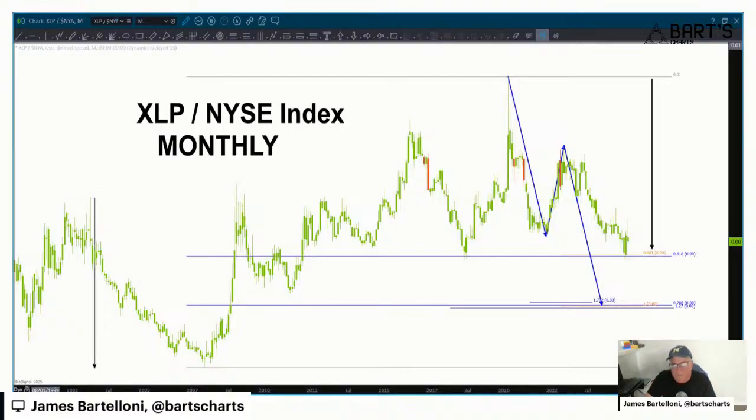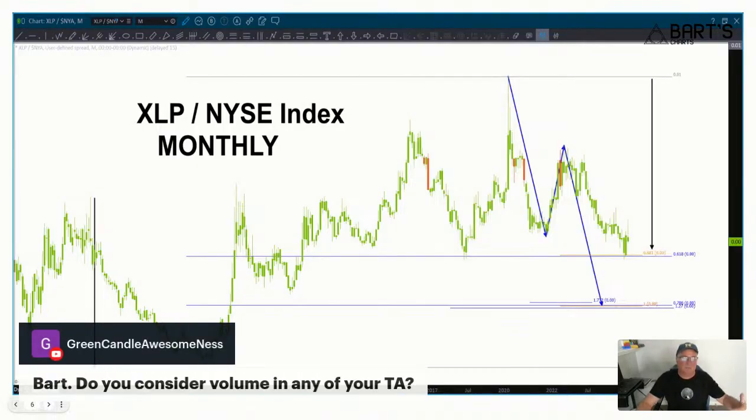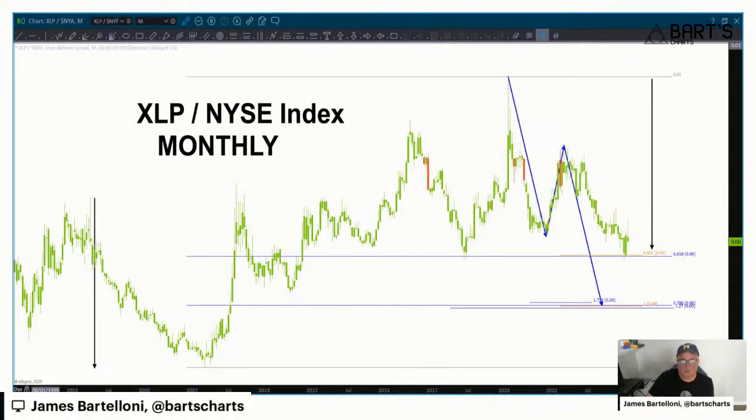Sometimes, a lot of times when I'll look at volume as a pattern's completing, I'll try to see if there's a divergence in the move with the volume. Like that, and I'll throw maybe an RSI up there every once in a while just to look for some divergence or see how oversold or overbought it is. But I usually don't put many indicators on there. Good question.